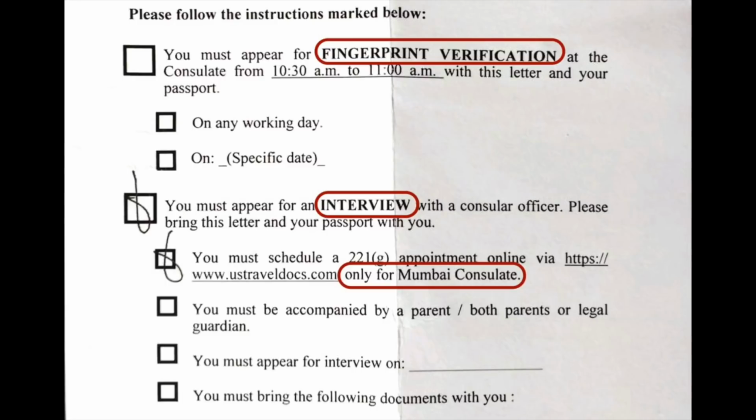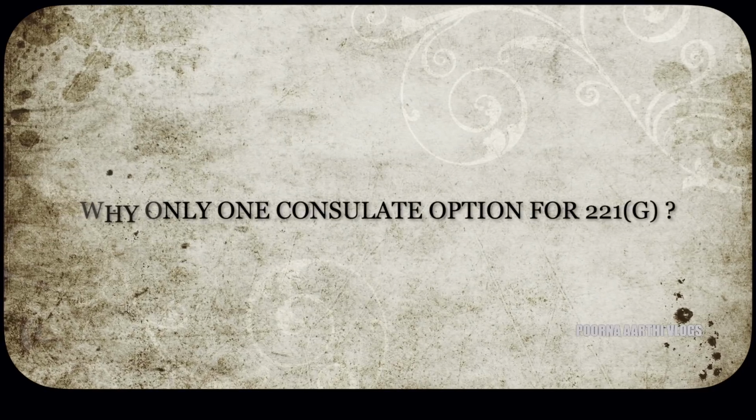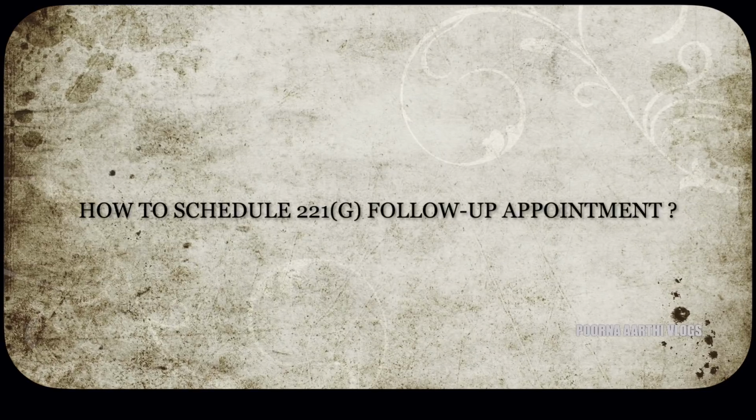You must be accompanied by a parent or both parents or a legal guardian, or you must appear for an interview on a specific date, if they have any, they might have mentioned it over there. And if they require particular documents, probably they will mention it in the last option: you must bring the following documents with you. So this is how the 221G looks. As I mentioned earlier, the point to be noted over here is the applicant has been asked to schedule only in Mumbai Consulate. Why? Because the applicant has already dropped his documents by choosing Mumbai Consulate. So they have asked him to get back to the same consulate for the interview.